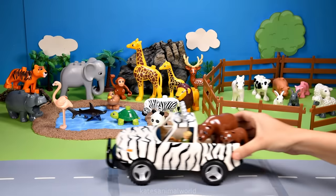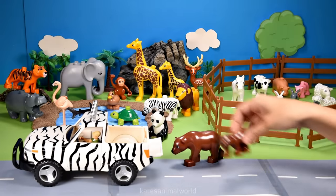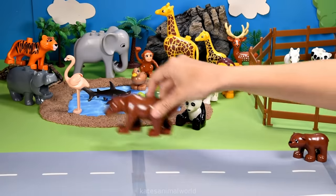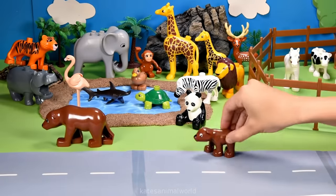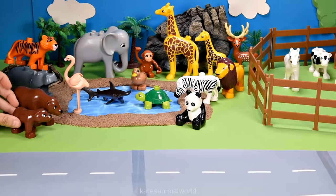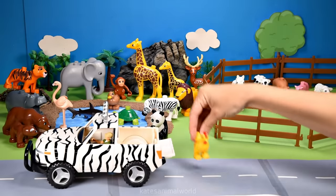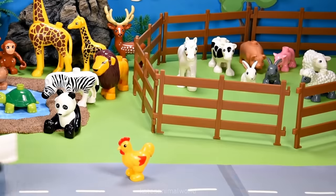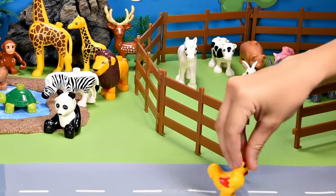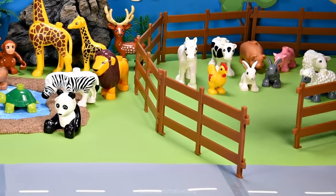Oh, the car's here. Who's that in the back? It's a brown bear and a baby brown bear. A baby brown bear is also known as a cub. Okay, let's pop them here next to the hippopotamus. Oh, the car's here. Who's that in the back? It's a chicken. Okay, let's put the chicken in with the other farm animals. Don't forget to close the gate.